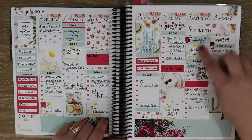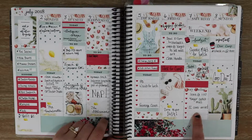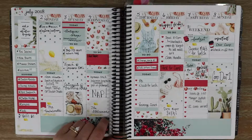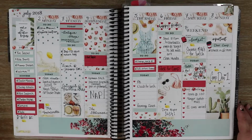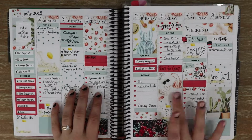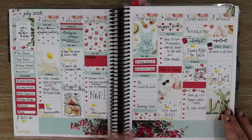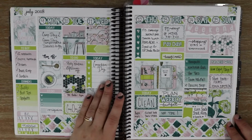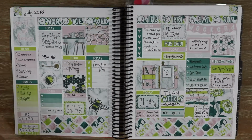Then on Saturday, I went up to Gatlinburg and stayed the night before cheer camp. So Sunday was day 1. It was awesome. I really enjoyed cheer camp. No, I am not a cheerleader. I'm the cheer coach. Very different. So I enjoyed this week. This one I really like, and it is from Lilly and Miko Designs.